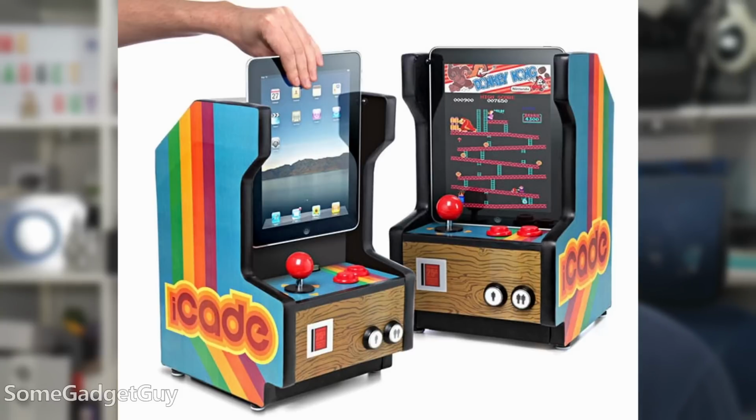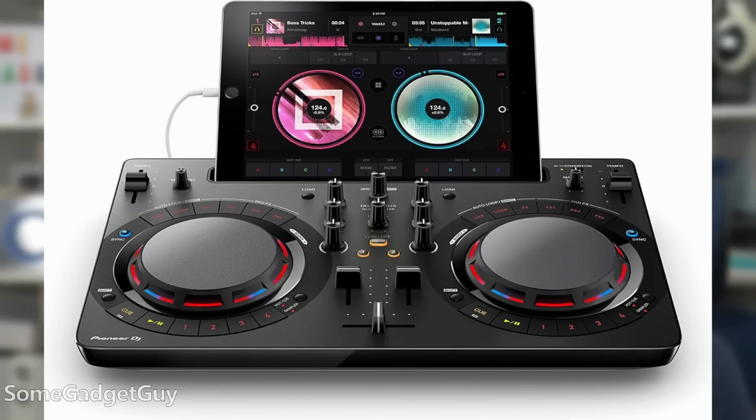Now, in the past, I've played with video game docks for iPads, turning a tablet into a small arcade machine. Absolutely fun, but it was a novelty that wore off kind of quick. And similarly, we saw experiments for turning a tablet into a control surface for recording equipment.